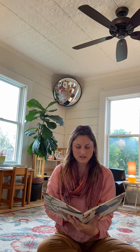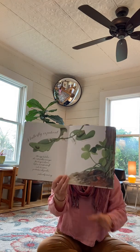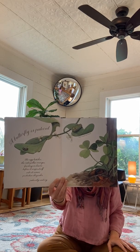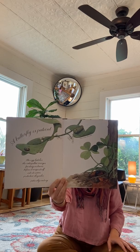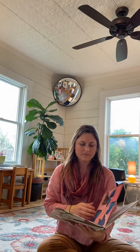A butterfly is patient. The egg hatches. The caterpillar emerges, feasting on leaves before it wraps itself into its warm, protective chrysalis, patiently waiting. To soar.